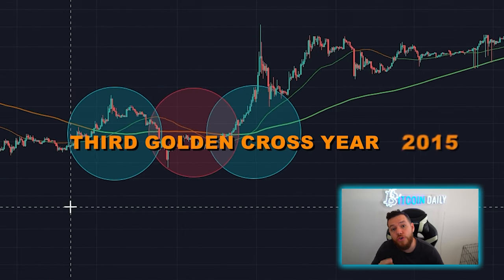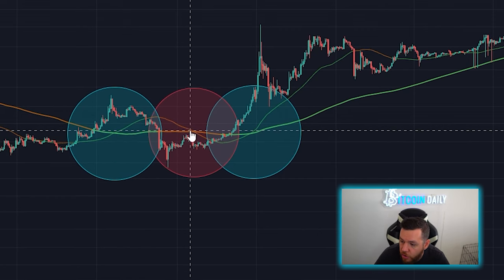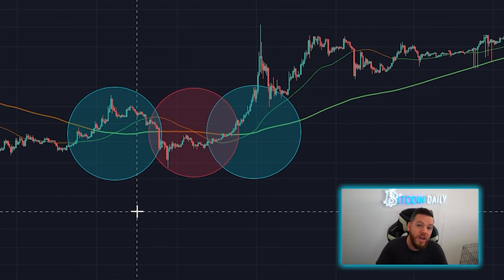Now, as we look at the third golden cross back in 2015, you can see that it was quickly followed by a death cross 61 days later. This would have been a loss of minus 20%. So yet again, it would have been another failed golden cross and the count would now be 1 out of 3 correct.